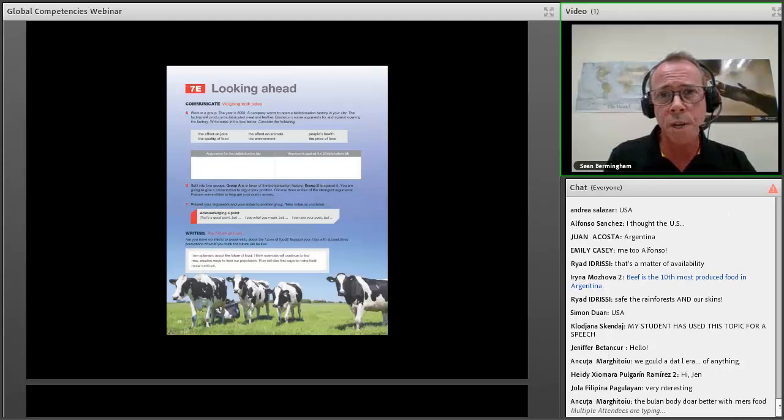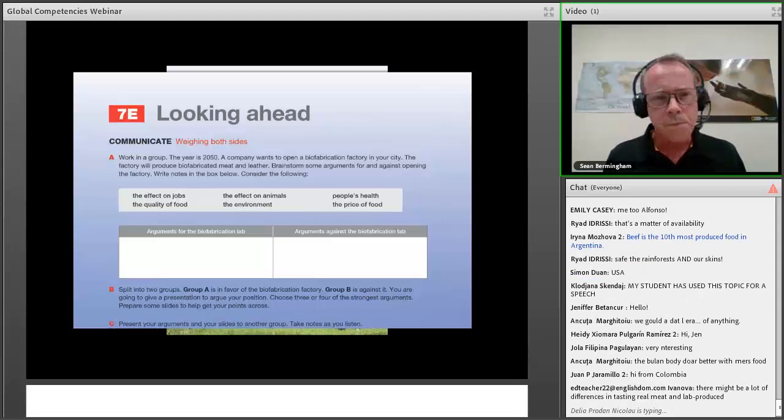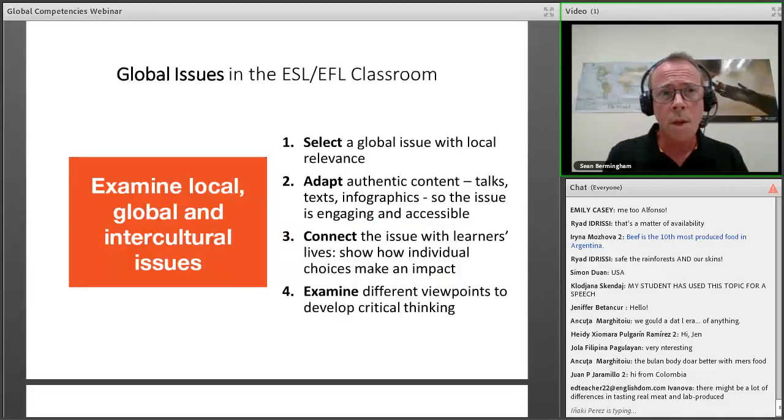And we look at different viewpoints on it. So we're trying to get students to think about the pros, the cons. Would they eat lab-grown meat? Is it a solution? If a factory wanted to be started in your neighborhood, what might be the pros and cons of that? So we're looking at a global issue, but trying to make it local and individual as well. So students feel that they have some connection and that their choices do matter. And I think that's how we approach any global issue really in our courses.